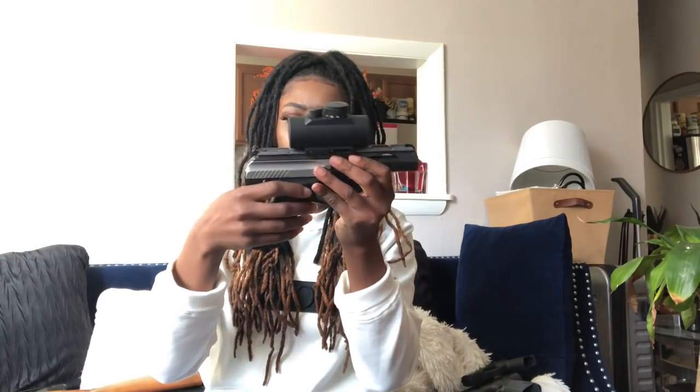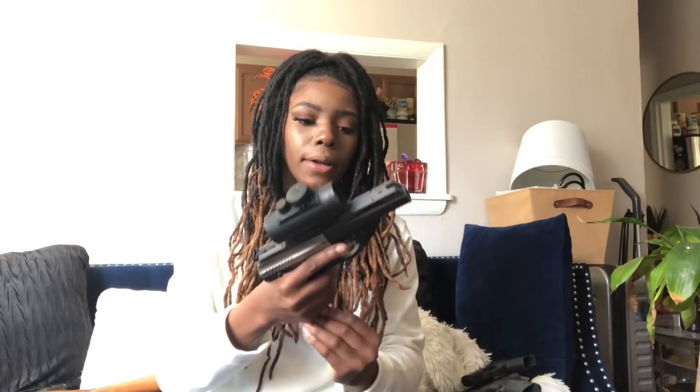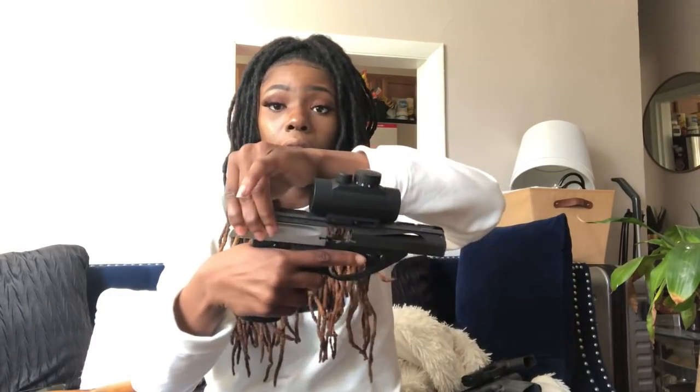This does have the clip in it. This is what the clip looks like. It also has that slide to assist it down. So yeah, I do have the clip in this because I just recently took it outside. But like I said, I cleared it. There's nothing there.